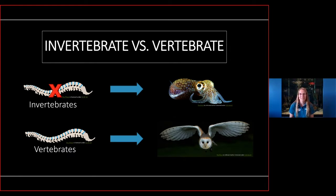Today we're going to focus on one of the main types of vertebrates, birds, and they do have a backbone or a spine. There are over 10,000 different types of birds, and we are going to be able to study the main traits of most of them. Some can be tiny like a hummingbird, up to an ostrich, which can be up to 9 feet tall.